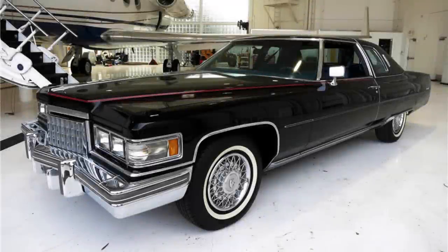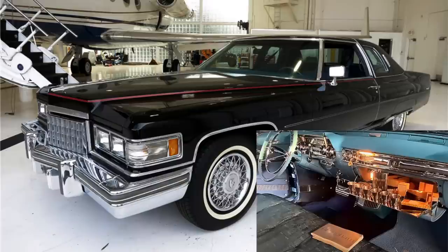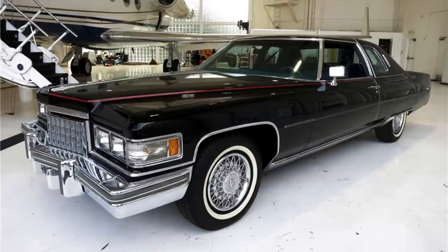Cadillacs were long known for jazzy and interesting interiors, including the 1958 Eldorado Brougham, which came standard with magnetic martini cups that allowed you to drink your alcoholic beverage of choice in your vehicle. But by 1976, Cadillac apparently thought that it was time to do something a bit more jazzy with its Deville lineup.